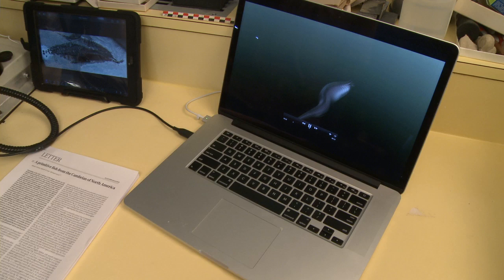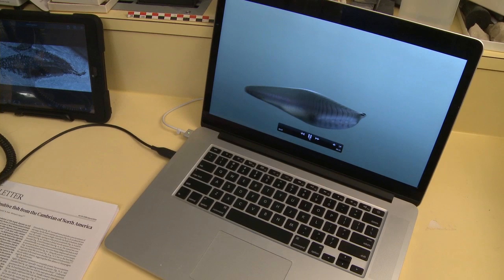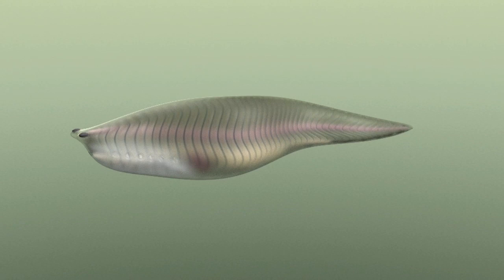Now here is the animation that we commissioned, and you can see that this is an animal that will probably have been an effective swimmer, and it will probably have fed at the bottom of the sea. The mouth is quite anterior here. The pair of eyes will have allowed the animal to see potential predators, and small nasal capsules will have allowed the animal to smell its environment. So really, this is an outstanding fossil, and tells us much more about what we might have looked like at the time of the Cambrian.